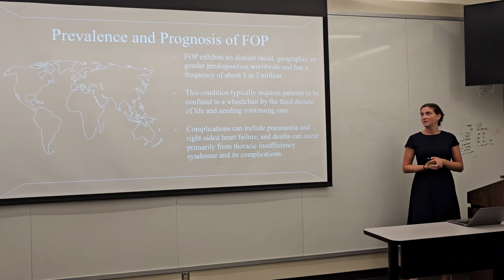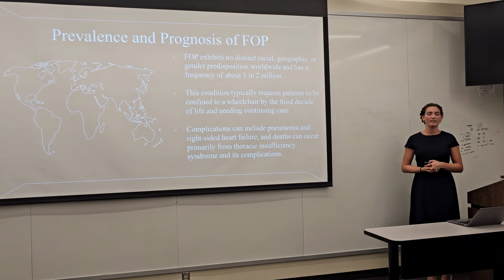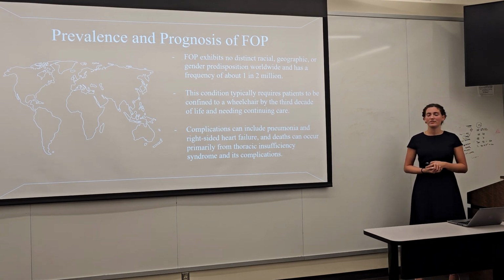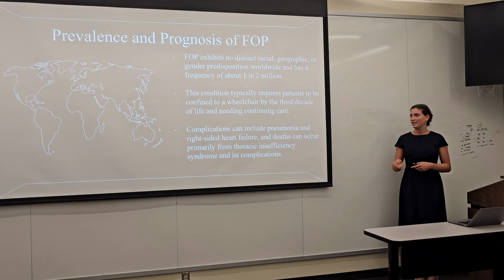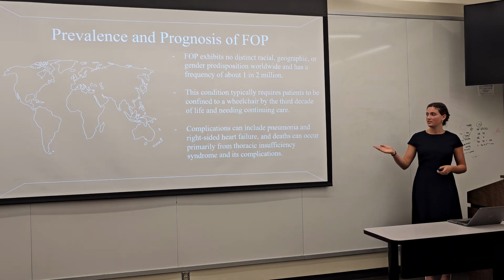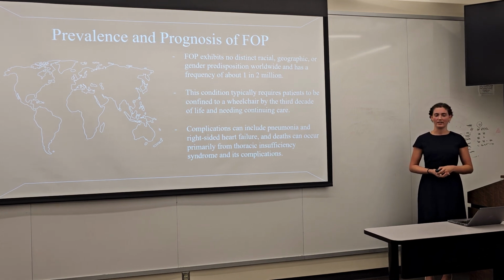immobile over time. So typically by the third decade of life, they are requiring a wheelchair and need continuing care. The median lifespan for these patients is about 40 years of age, and most deaths occur due to thoracic insufficiency syndrome, as bone is forming around the neck and spinal area. Complications can also include pneumonia and right-sided heart failure.